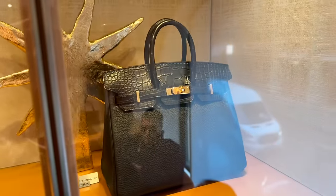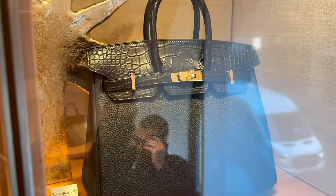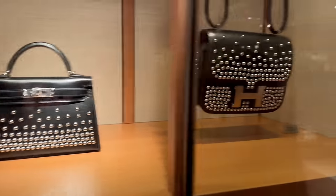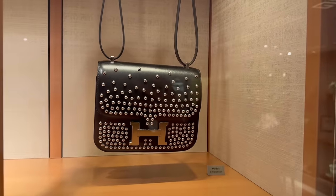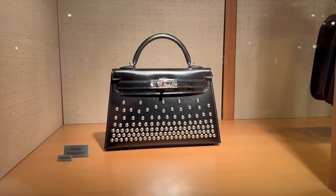And guys, look, they have a Birkin touch toggle with matte croc, 15,800. Another very special mini Kelly with studs, but look at this, they have the Constans as well. I love the mini Kelly, it's 18,000 euros.